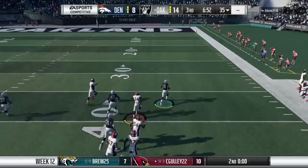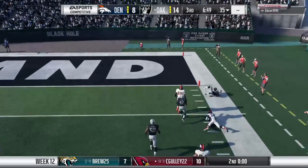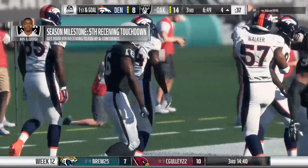And he's got some space here. And now nothing but green ahead of him. And he nearly takes it the whole way. But he stopped at the 4-yard line.